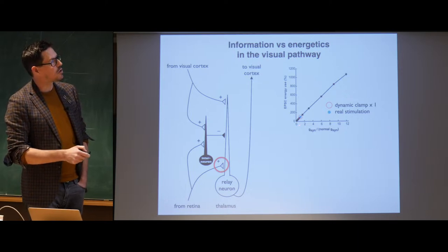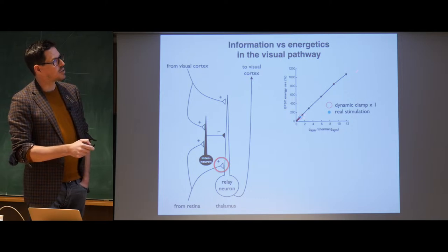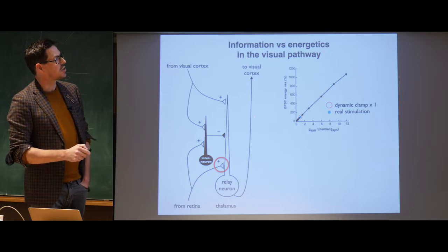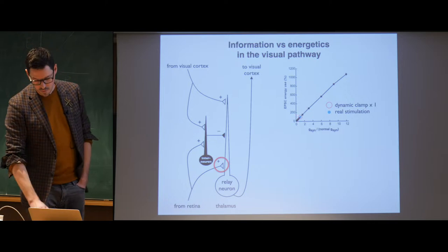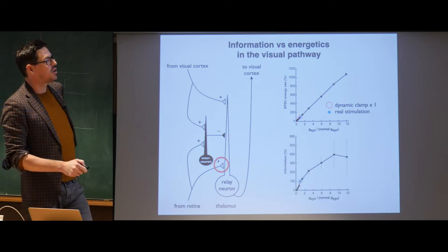And this is where gain one here is the physiological gain, and then we applied some multipliers. And so gain one is the set point of the synapse physiologically. And you can see the energy consumption here, and we can manipulate this, and it's more or less linear. And again, as I was drawing here before, this is the information flow.